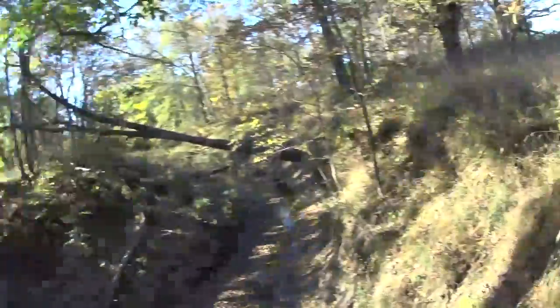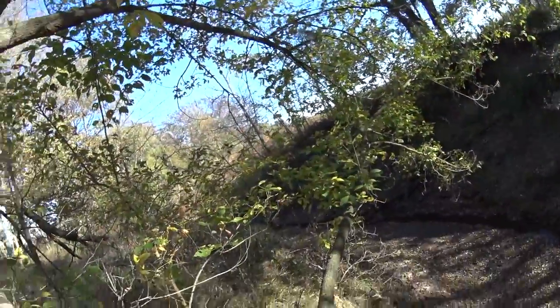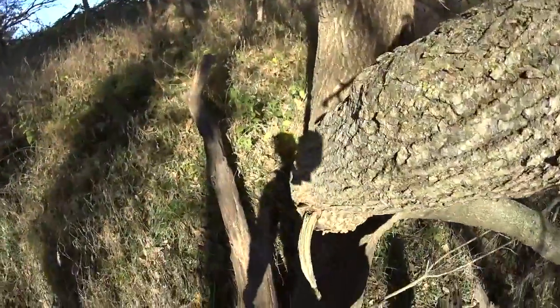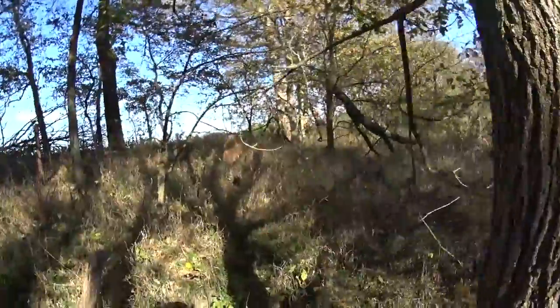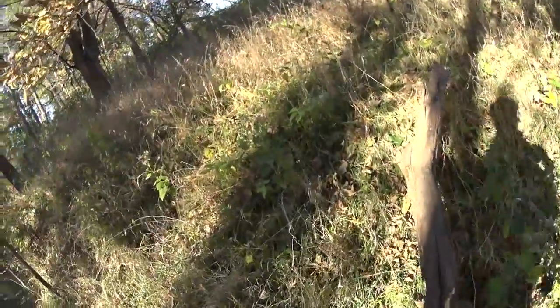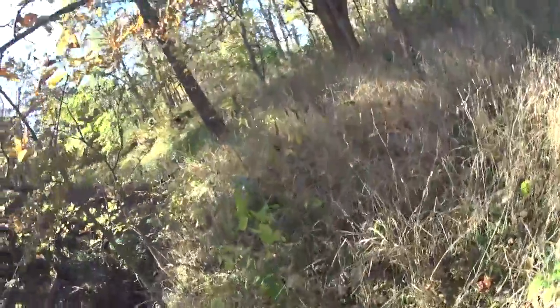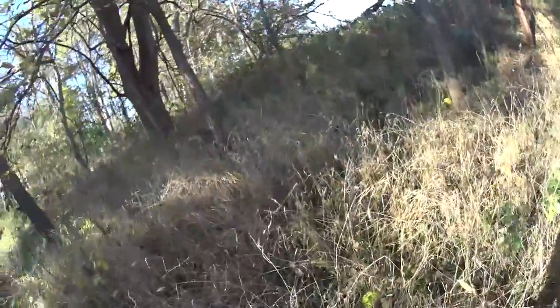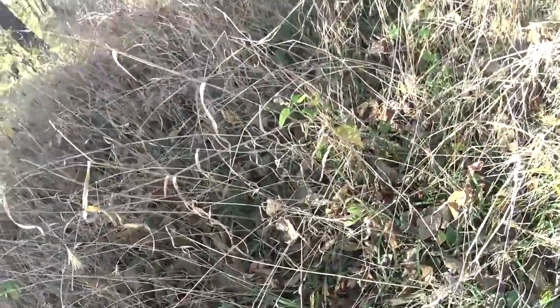A tire even down here, sadly. Bits and pieces like that get pushed downstream when the rains come by the flow of the water, and then of course there's no chance of anybody picking them up at that point since they're so far out in the woods.